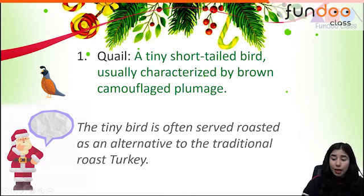So I'm sure you are sorted now. What are we going to do? We're going to make a sentence, right? So please make a sentence if you have understood the usage. Quail is a tiny short-tailed bird, and usually it is roasted and presented for Christmas dinners as an alternative to traditional roast turkey. Turkey is another bird that's roasted. I'm sure you must have seen in a lot of web series this particular scene, that at Christmas time turkey is being roasted and presented in the Thanksgiving dinners or during the time of Christmas celebration, right? So I am sure you're clear with the word. Let's move to the next word.